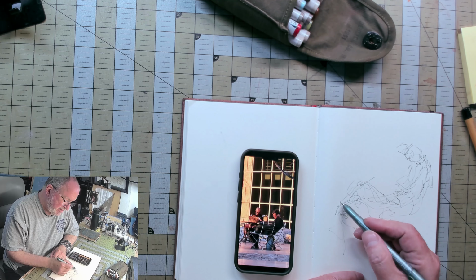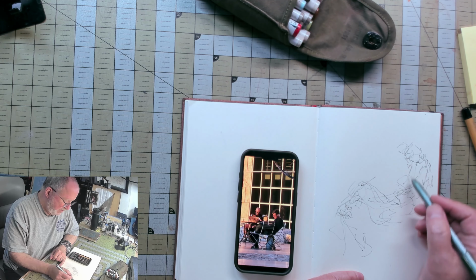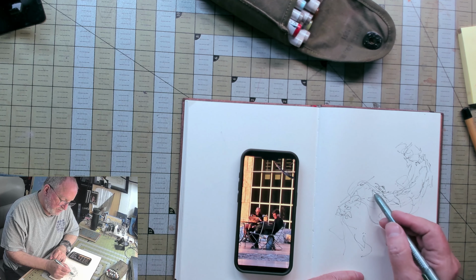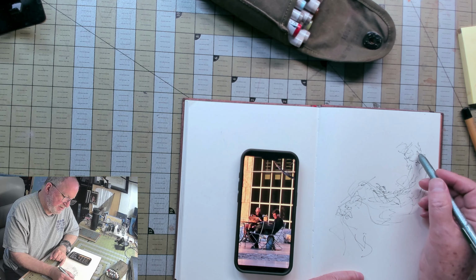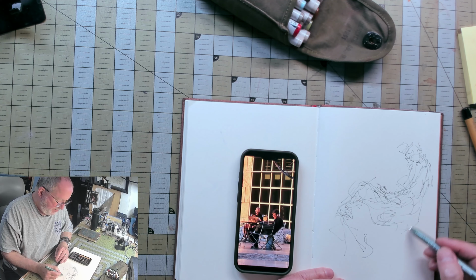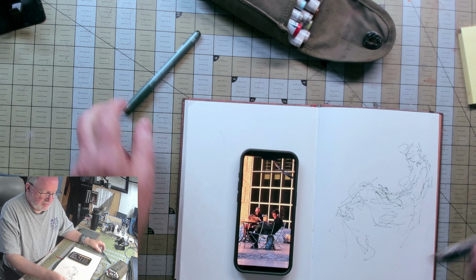So if this is going this way, let's go opposite and bring the leg this way. And what's he doing? Maybe he's reading a book. You know, he'd usually be on the phone, but he's at the Getty. You know, he's just relaxing. Okay, so that's the lay-in. As soon as I go with a darker pen, this probably should go away.